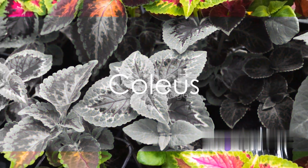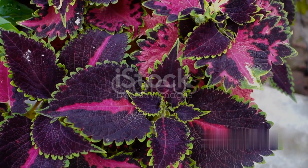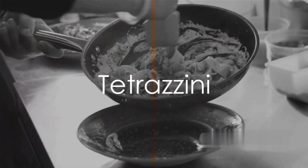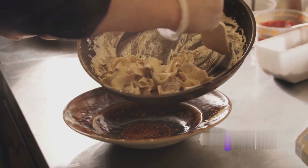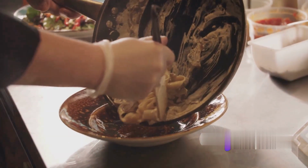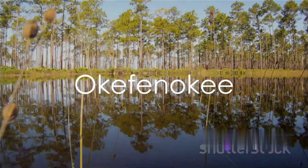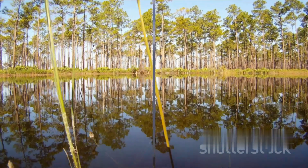How about coleus? It's C-O-L-E-U-S, coleus, a tropical plant known for its bright leaves. Now a dish, tetrazzini, T-E-T-R-A-Z-Z-I-N-I, tetrazzini, a pasta dish made with mushrooms and cream sauce. Next a place, Okefenokee, Okefenokee, a swamp in North America.